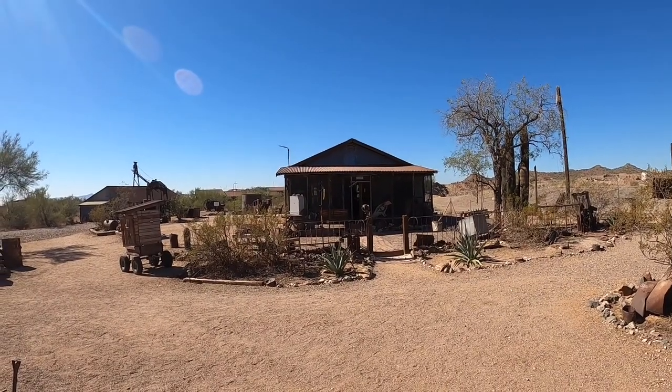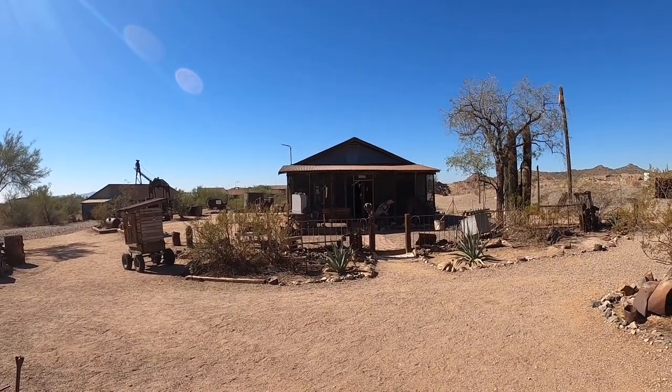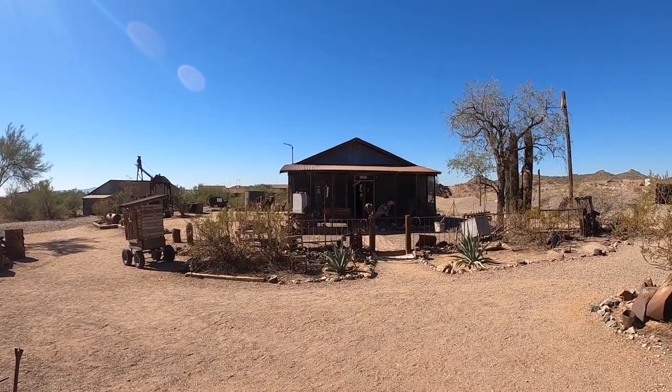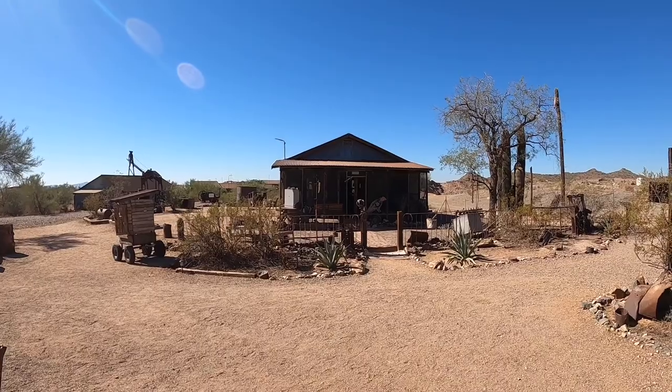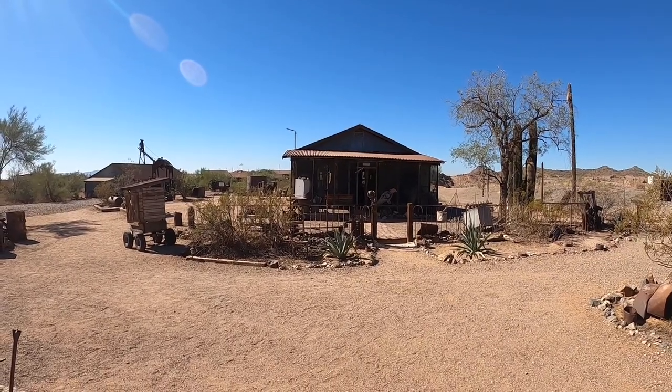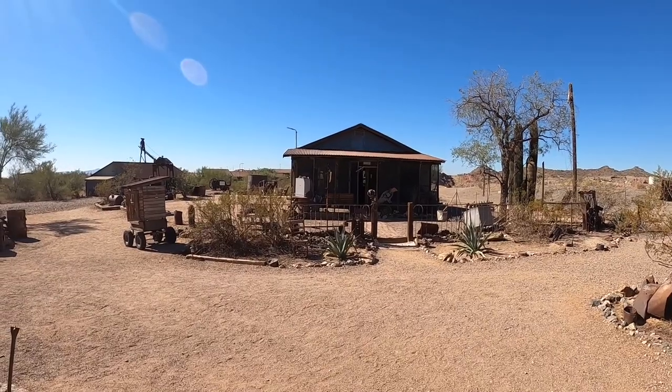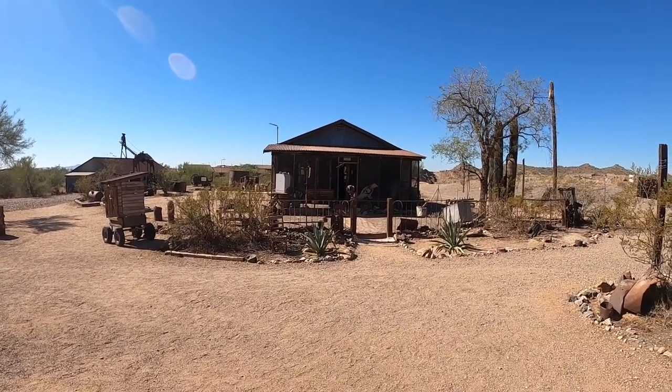Okay, this one I'm really looking forward to going into. Apparently this was the last residence, or the private residence of the last mine manager, whose name is Ernest Dickey. It's a small museum, but apparently the haunted objects are inside here. So let's go take a look at them.